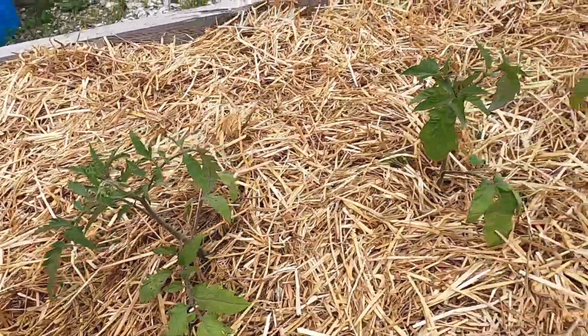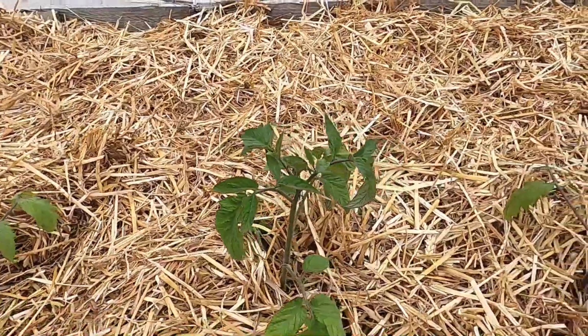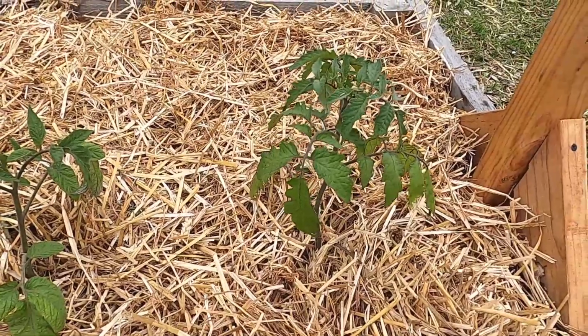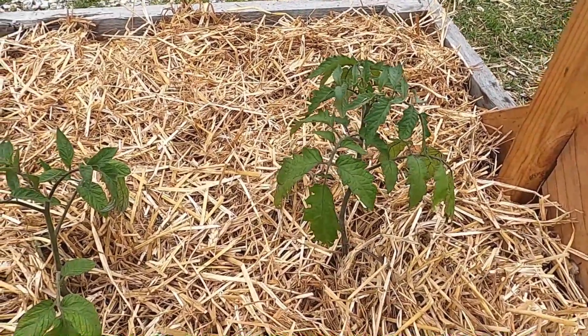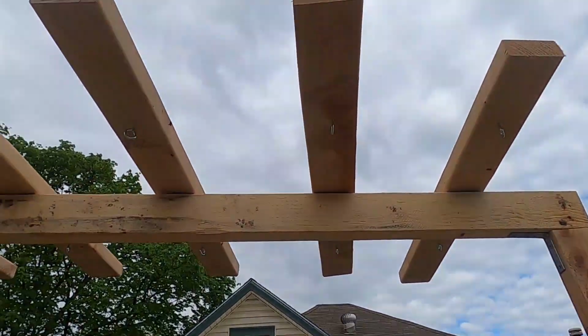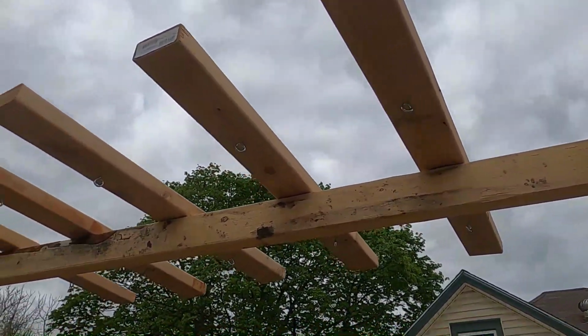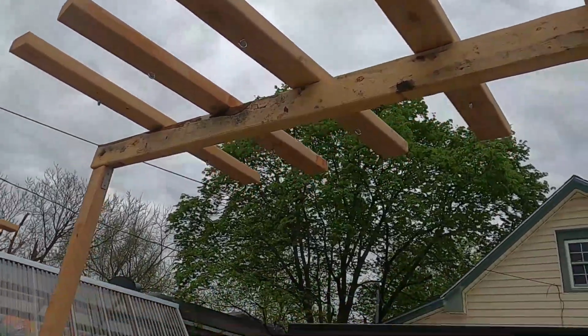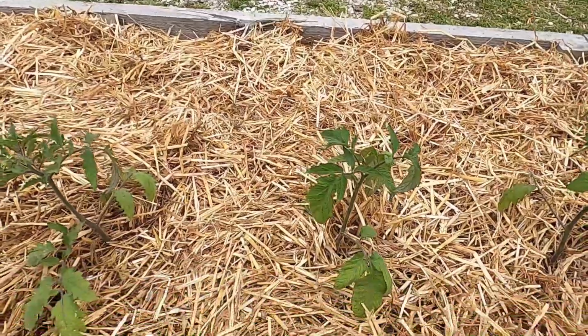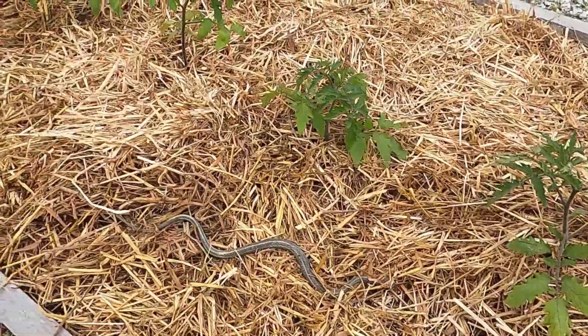So, I'm really pleased. Pretty soon, probably this weekend, I'll need Kyle's help. We'll do the trellising, and I'll show you guys how that's done using this system that I learned from Brian at Next Level Gardening. So we'll go over that this coming weekend. So anyway, I'm really pleased with how these guys are looking.